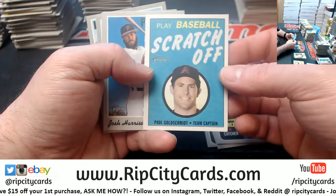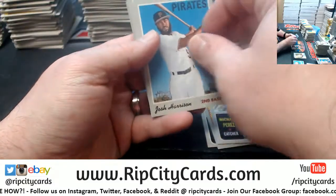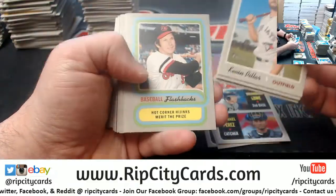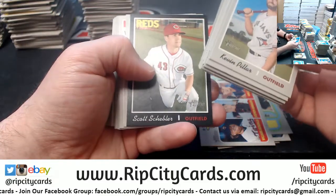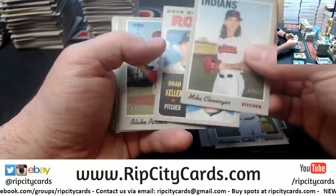All right, scratch off for Paul Goldschmidt of the Arizona Diamondbacks. I'm interested in how that game works and how I can play it. Black Scott Schebler. Harrison Bader, All-Star rookie.